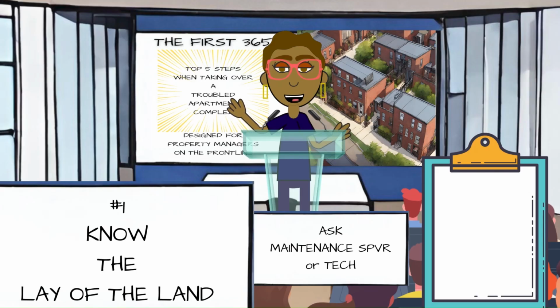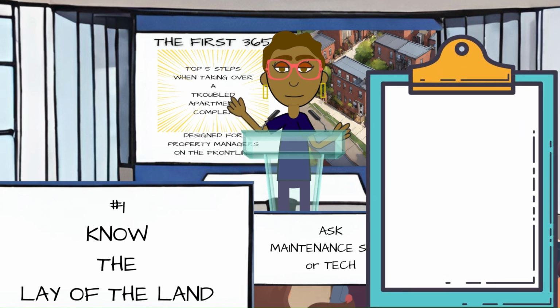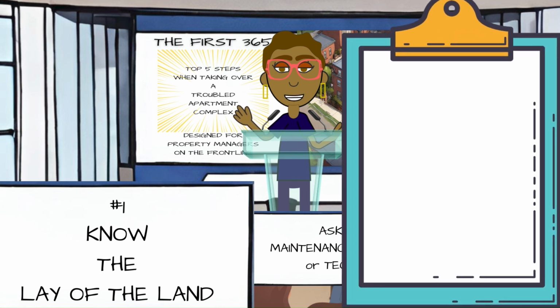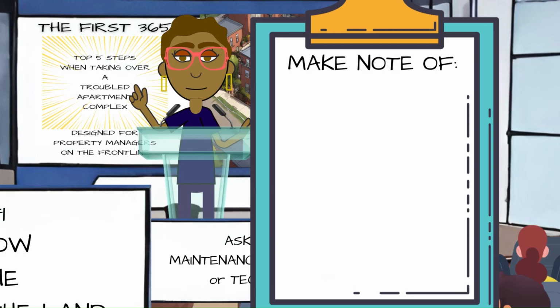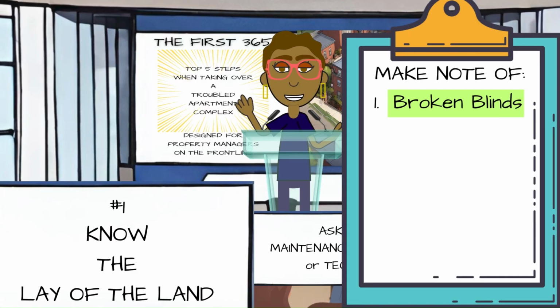So what type of notes are we going to take? We are going to make note of quite a few items that we see on the exterior of the property. The first thing I would make note of are broken blinds or any type of damaged window treatments. Anything that is unsightly from the outside of the community, I would make note of: broken blinds and damaged window treatments. This is where your lease comes in handy.